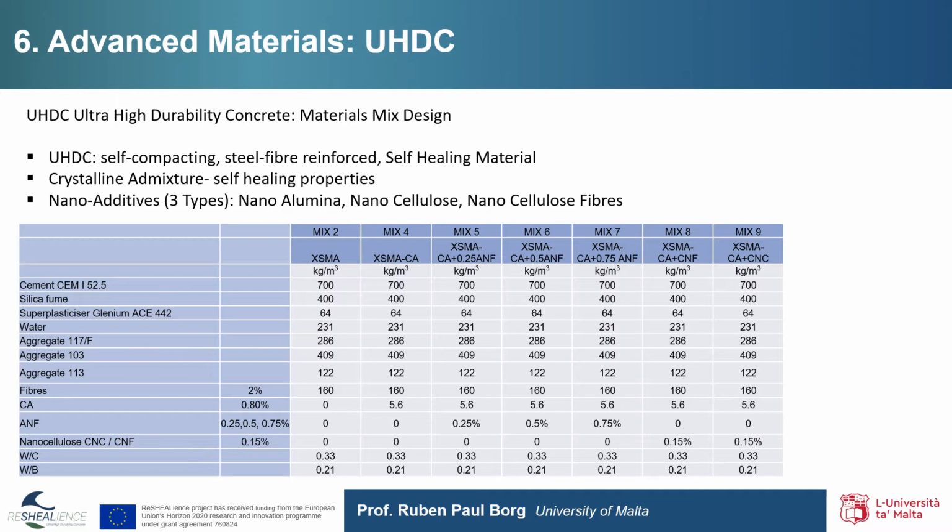In this section, we shall be looking at advanced materials which were developed at the University of Malta for the purpose of this research, that is, within the Resilience Horizon 2020 project, materials which were applied in the water tower project. We shall start looking at ultra-high durability concrete. The ultra-high durability concrete had specific characteristics. It was self-compacting, it included steel fibers, and it had self-healing properties. In fact, the self-healing properties were attained thanks to a crystalline admixture. In addition, however, 3 types of nano-additives were also used to enhance the properties of the material even further. In particular, nano-alumina, nanocellulose, and nanocellulose fibers were applied.